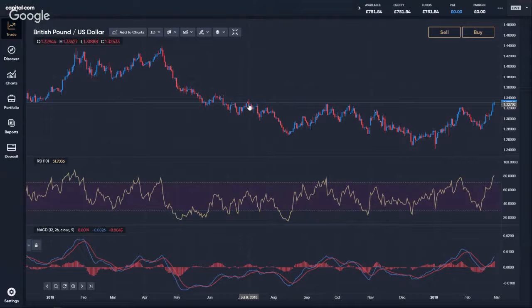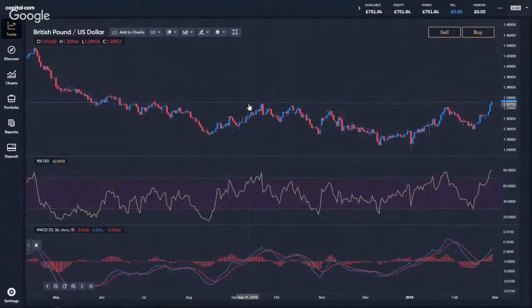And I think it's interesting here, and it's worth a bit of a pause, because it's too easy to get carried away in the hype of a move like this and think, okay, well, the pound is going to go to the moon from here, because we've seen such a big move. I just think maybe we need to have a bit of a pause and look at where we are based on where the market's been trading over the last 12 months.